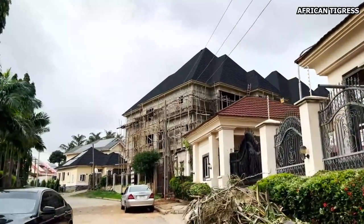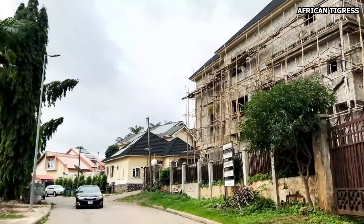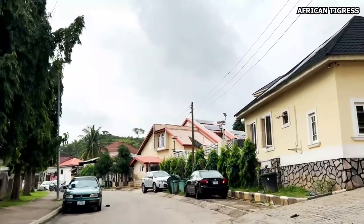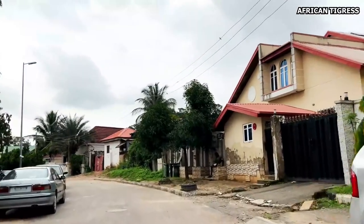Many of Nigeria's high net worth individuals who live in Asokoro include business magnates, celebrities, and top government officials. There are also people who work for multinational organizations, and foreigners also live around this area.